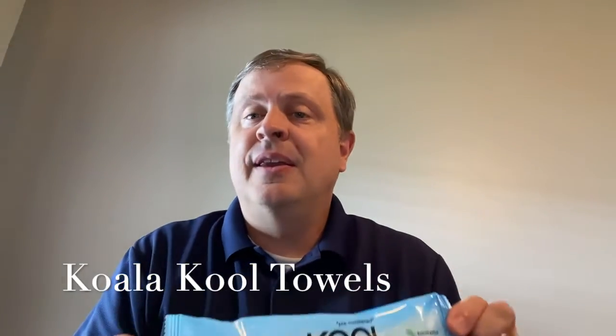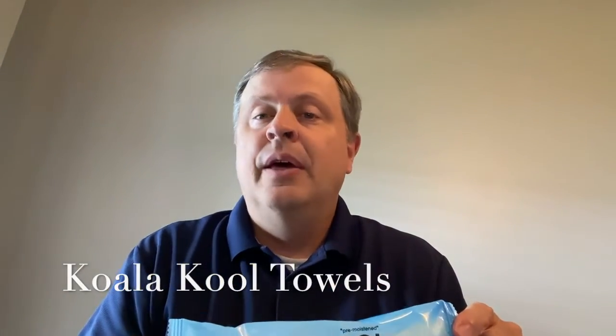And I know within here we have several of these items, but what they are called Koala Kool towels. Koala Kool towels from Tri-C Club Supply. And what these are, they're single-use, 100% cotton. They contain eucalyptus essential oil. You freeze the towel, then you unroll it, and it's large enough that it actually fits around your neck and keeps you cool on a hot summer day.